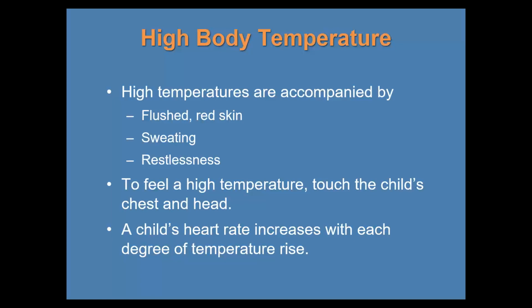They have flushed red skin, sweating, restlessness. Just generally, you can feel a high temperature touching their body, their chest and their head. Generally you can kind of feel it, but just to get a ballpark. Nonetheless, we want to really check their temperature with a good device.